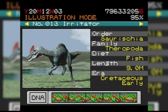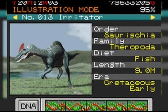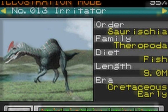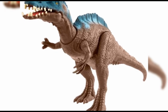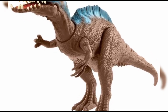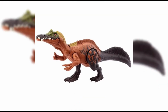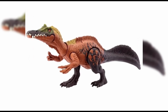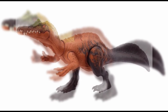But yeah, as I was saying, I do wonder what the logo will be on the box and what images they'll use. Could they use this image from the Jurassic Park 3 Park Builder game? Because we know it's inspired from this. And let me know in the comments below which version of Irritator is your favorite. The Primal Attack, or the brand new Raw Strikers that's coming up in Dino Tracker, or this Hammond Collection Irritator. I would have to say, personally, the Hammond Collection Irritator would be my go-to.